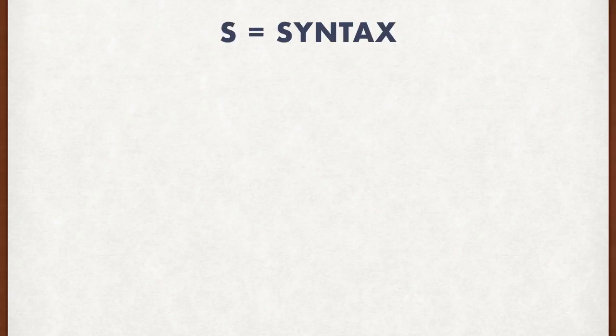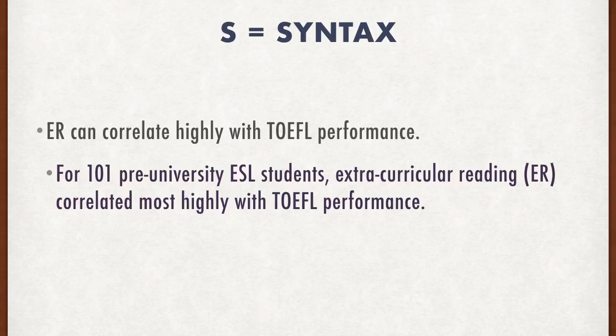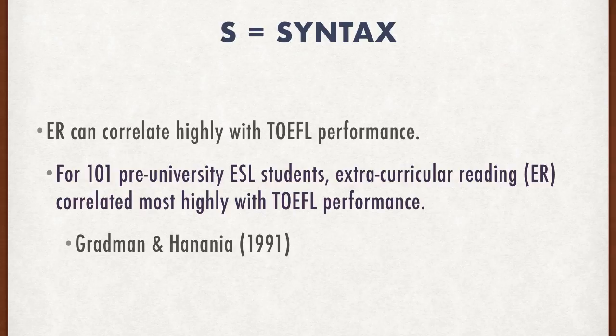S stands for syntax. Extensive reading can correlate highly with TOEFL performance. So for 101 pre-university ESL students, extracurricular reading, that is extensive reading, correlated most highly with TOEFL performance. So that's basically saying that Gradman and Hanania said that those who read the most got the best scores on their TOEFL. All right, so that's syntax.